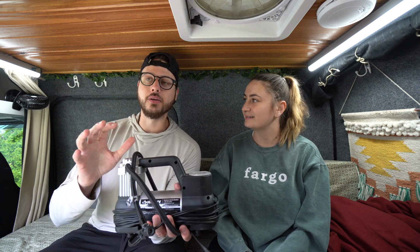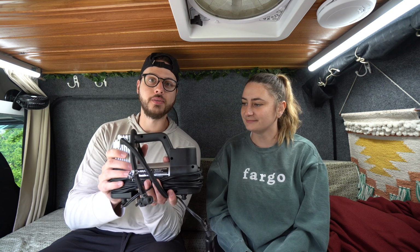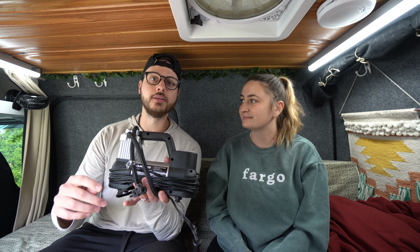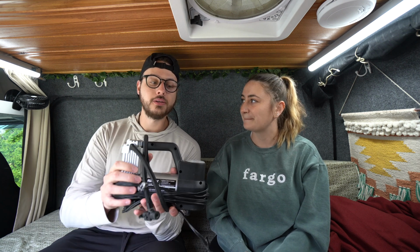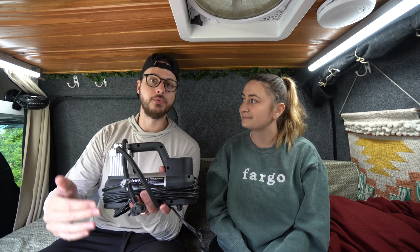In the event that you get a flat tire or your tire air pressure is low, it's really great to be able to just take care of that in the moment yourself than trying to find a gas station that has air that you can use to fill up. So this has been really great. We did actually get a flat tire on Route 66. We got another one on the Alaska Highway, and we were able to fill up the tires to get to a place where we could fix the issue.